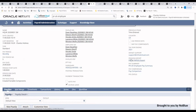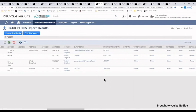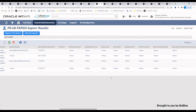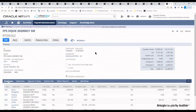The other bits that we also see from a reporting perspective is we have the baseline for PAPDIS, which is the pension report. This is again just a baseline, so we download and upload for our pension providers. Although what we also will see is a number of different searches and formats that we have for Royal London, for Scottish Widows, and all those sorts of things. All the pension providers are currently accepting CSVs, and that's how we solve that particular communication.